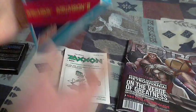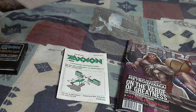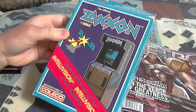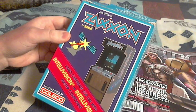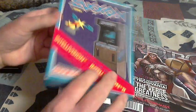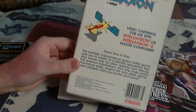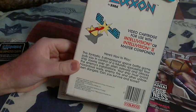There's the manual. There's some kind of noise in there. What is that? Something fell out, and I don't know what it was. Now I lost it, whatever it was. It was probably just junk. But there. Jetson. Video cartridge for use with the Intellivision or Intellivision 2 master component. Here's how to play.